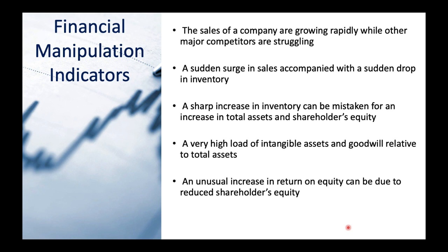And the final indicator that I'm going to tell you about is when a company is inappropriately capitalizing its regular expenses. And what that means is when a company is showing that its expenses are lower than they actually are, that will automatically increase its income. Now I'll explain to you what capitalizing an expense means.